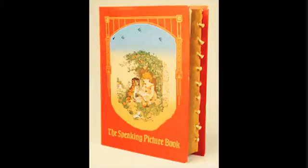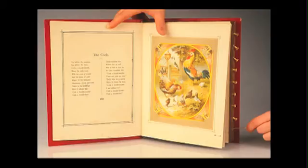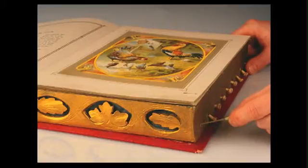And you open the Speaking Picture book, and it's got a story, and it tells you about the cock, this rooster, and the story and everything. And you pull this little ivory handle, and you pull the string, and it goes on the inside. It's amazing. There's a screen down here at the front so the sound can come through. This is hand-painted in gilded wood.